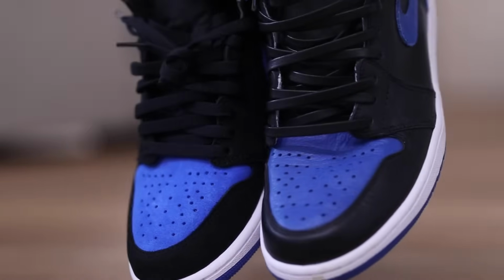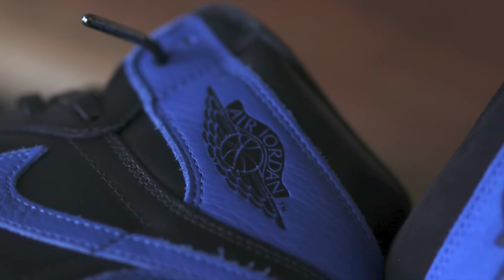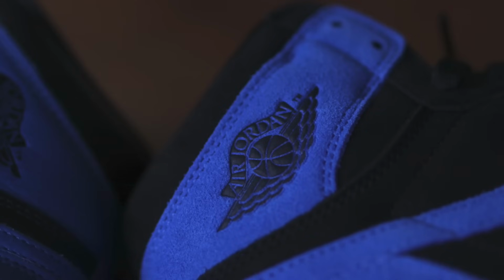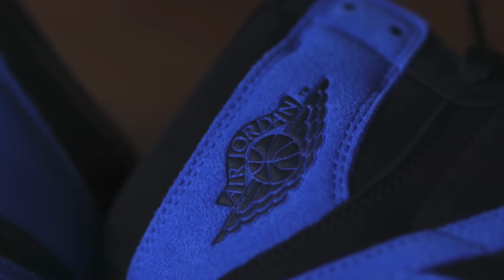But I like the overall look and the feel of the suede version. I think that it's actually kind of dope that they ended up creating this. Also, the wings logo is a little bit different here on the sides. It's kind of more de-embossed feeling on the sides to give it a little bit more structure, and I like that they did that as well.